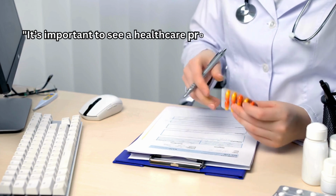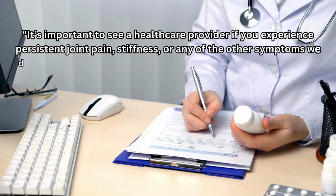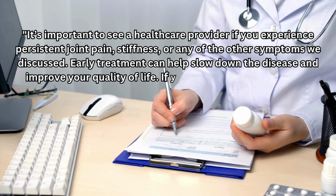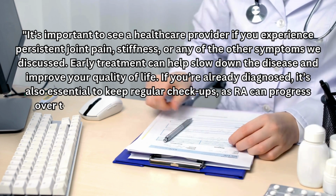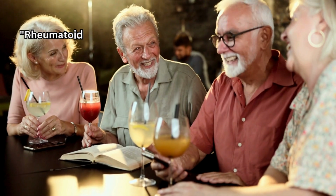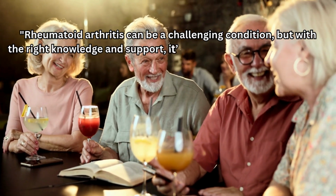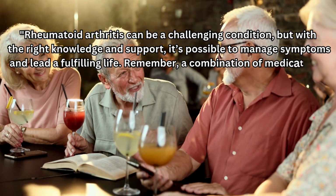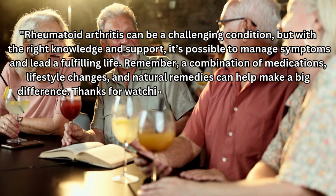It's important to see a healthcare provider if you experience persistent joint pain, stiffness, or any of the other symptoms we discussed. Early treatment can help slow down the disease and improve your quality of life. If you're already diagnosed, it's also essential to keep regular checkups, as RA can progress over time, and treatment plans may need adjustments. Rheumatoid arthritis can be a challenging condition, but with the right knowledge and support, it's possible to manage symptoms and lead a fulfilling life. Remember, a combination of medications, lifestyle changes, and natural remedies can help make a big difference.